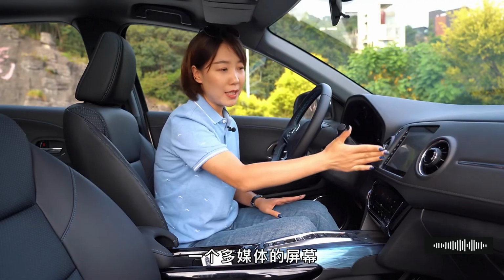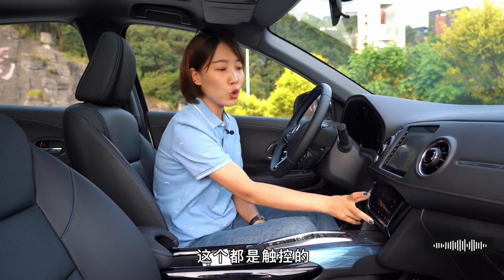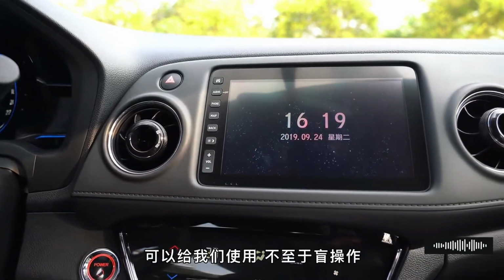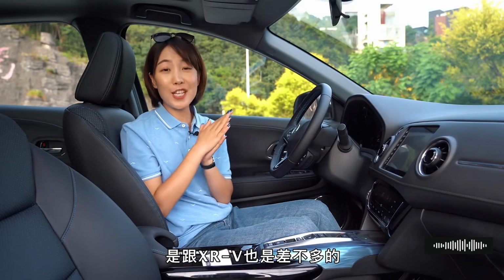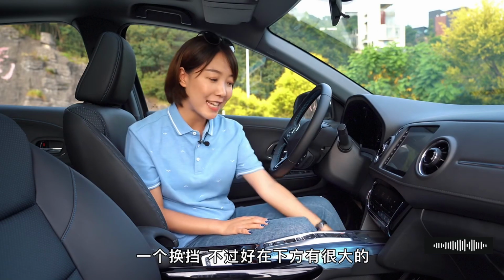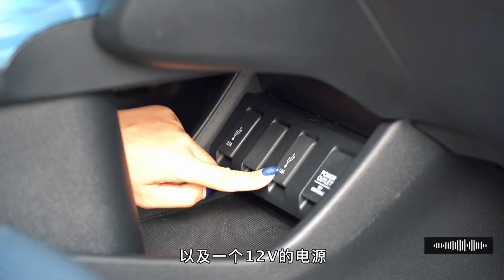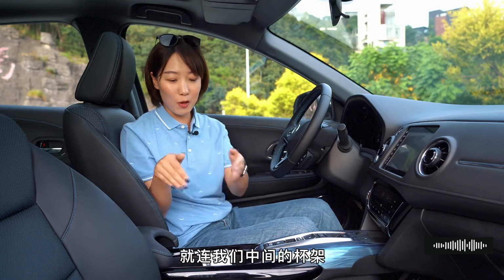Then there is a multimedia screen in the middle, plus the touch panel of our air conditioner below, which is all touch controlled. But fortunately, there will be some physical buttons next to our multimedia for us to use, so as not to blindly operate. The overall style of the central control is similar to that of the X-NV, and we have replaced it with this button-type gear shift. But fortunately, there is a large storage space below, as well as 2 USB ports and a power supply.